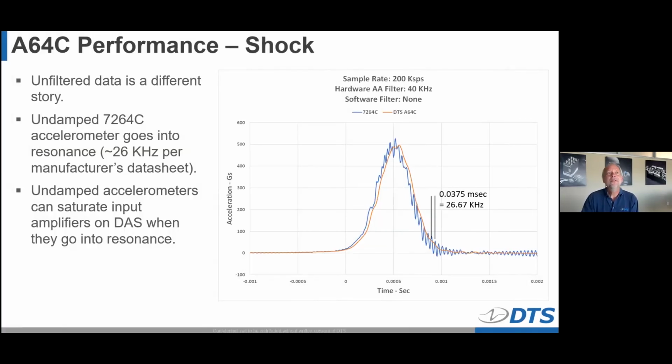So now if we flip to the next slide here, now we're looking at unfiltered data. We're sampling at a pretty high sampling rate. The filter is out at 40 kilohertz, the anti-aliasing filter. Now you can start to see the resonance of the sensors. And you can see with the 7264C, if you just measure the time between the peaks, it comes out to a calculation of 26.7 kilohertz, which of course was what we expect, because that's what's on the data sheet for this type of accelerometer. It has a resonance point out about that area at 26 kilohertz.